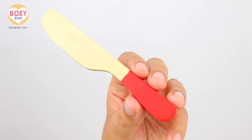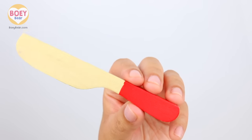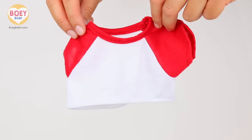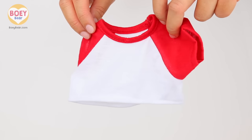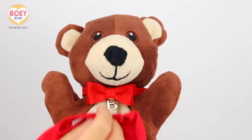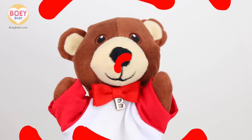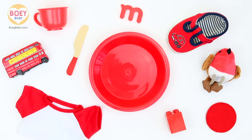A knife with a red handle. Knife. Here's a t-shirt. A t-shirt with red sleeves. Let's put it on Boey. Here you go, Boey. A t-shirt with red sleeves. All of these things are the colour red.